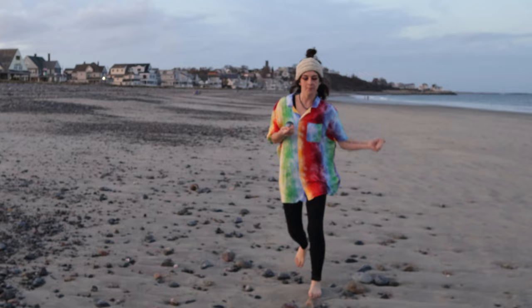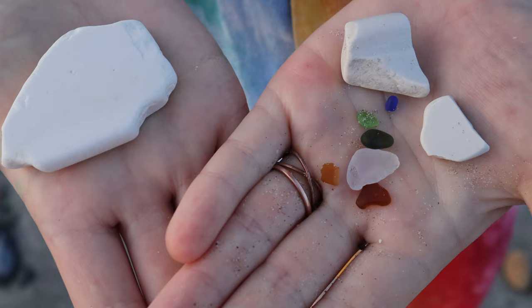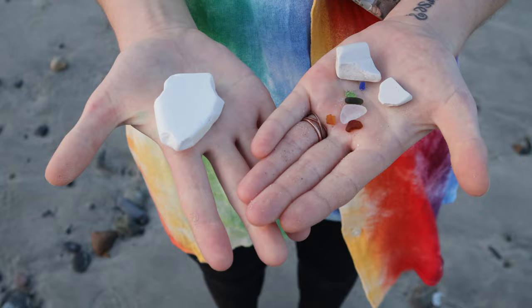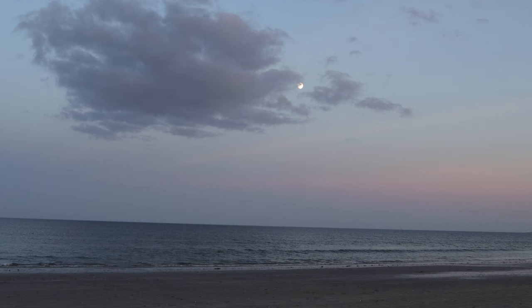Oh. Hello. A lot of pottery. Yeah? Glass. Let's see. Little tiny blue one. Very cool. It's just the white kind, but it seems like it's all from the same type of thing. Yeah. I don't know what, but I know it's definitely pottery. Yeah. I think that looks pretty cool. Me too. Cleaning. Waxing.